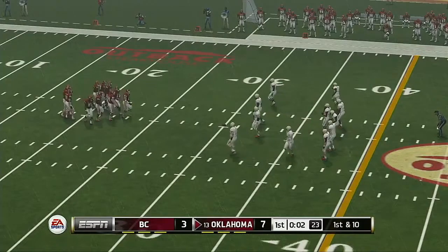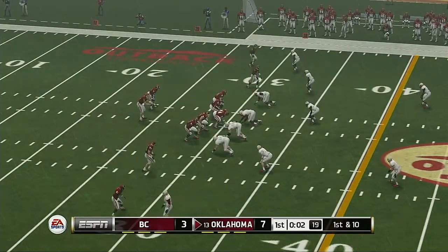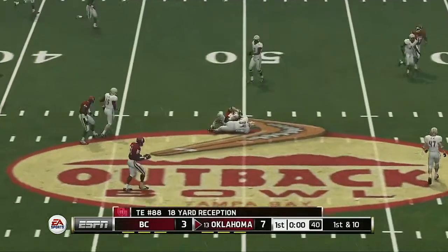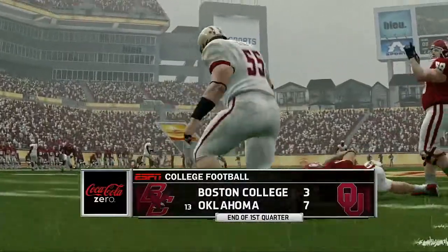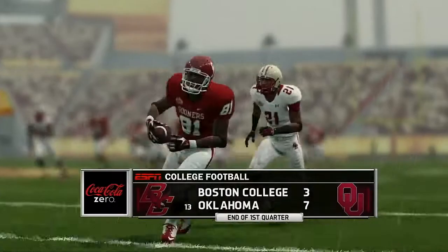Six points and a pretty display of passing was a result of their last drive. Kirk, do you expect the defense to take a different approach here? When this quarterback is on, he is on. It already seems like whatever this defense is trying just isn't working. But maybe if they add just a little bit more pressure, then they might be able to force him into a mistake. So at the end of one, Oklahoma leads 7-3.